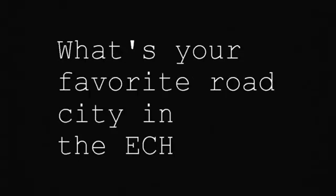What's your favorite ECHL road city? I think I would have to probably say Charleston. I got a chance to spend probably 5 or 6 days off there last year. And it's a great city, very walkable city once you get to downtown. A lot of good food and a lot to do.